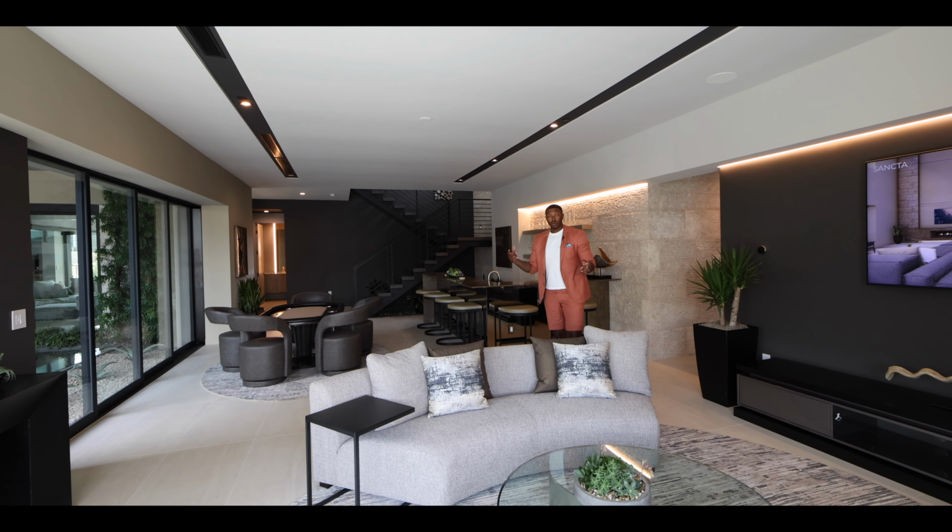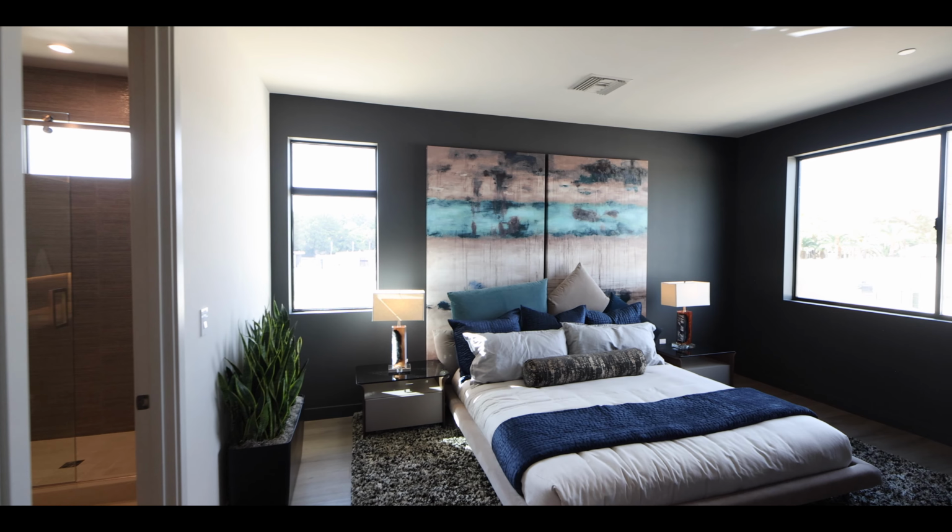Another thing to note in this particular home, you're going to have all ensuite bedrooms. So you got the 2 primaries, and all the other bedrooms have their own walk-in closet and bathroom as well. So again, still continue the level 5 texture. You have the dark tones that are brought in here.